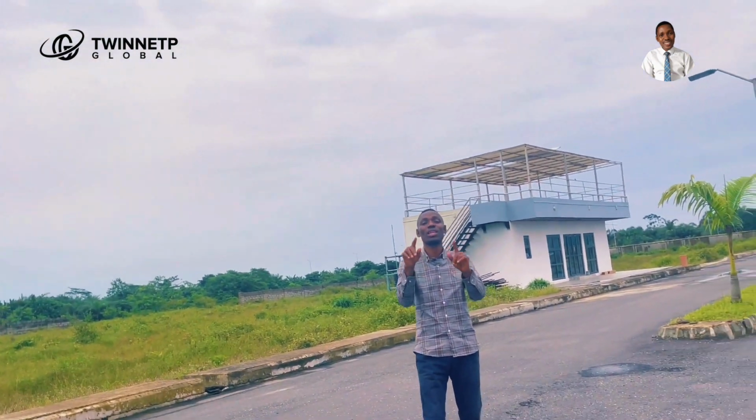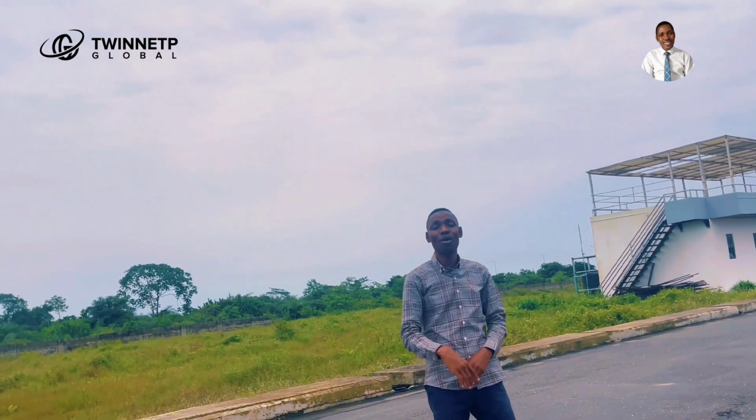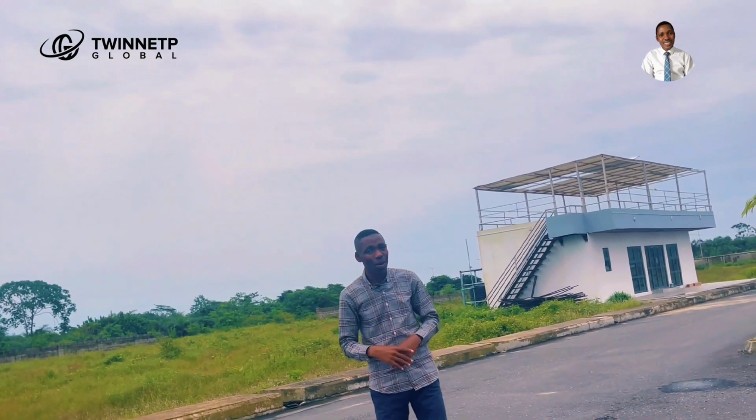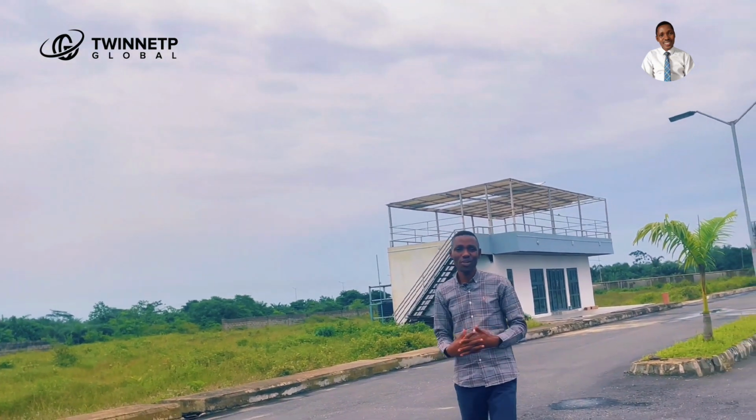But first, let me congratulate our clients at home and abroad that have already invested in this very estate. And for those who are yet to invest, reach out to me. I'll be delighted to assist you to secure a plot or a few plots of land here in this very estate.